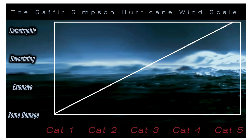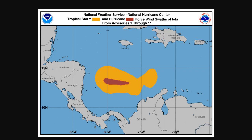Now, this system is strengthening, as I mentioned, very rapidly. 960 millibars. We got an Air Force aircraft headed in there overnight. We'll probably see it go all the way up to Category 4 before landfall. So right now, it's right about here, and that is extensive. However, we are expecting somewhere in the Category 4 range, and that's capable of catastrophic damage. So, again, this system means business. And so as this wind field approaches Nicaragua, we're going to see conditions deteriorate very, very quickly.